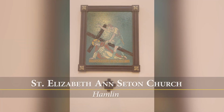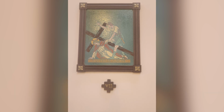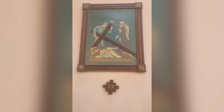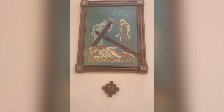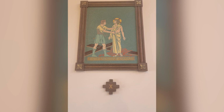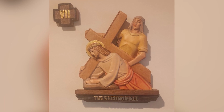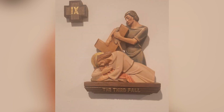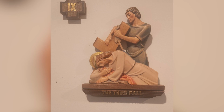The stations in the main church at St. Elizabeth Ann Seton went up in the fall of 2021 and came from Immaculate Heart of Mary Church in Painted Post, Steuben County, which closed in 2019. Previously, there were plain metal crosses in the same spots where the stations are now. The church also has stations in its daily Mass chapel. According to Sharon Campbell, the parish's business manager, those stations were donated by a parishioner early in the church's history.